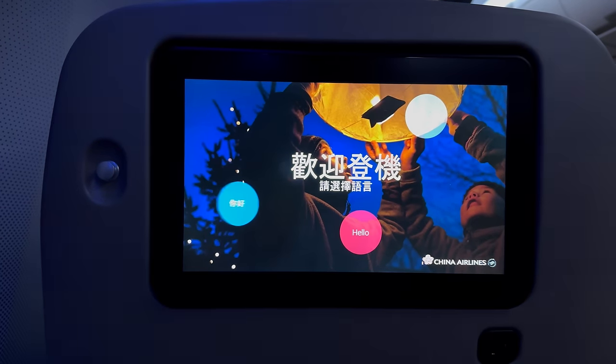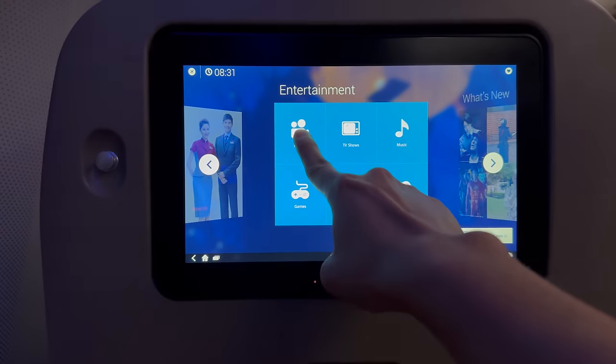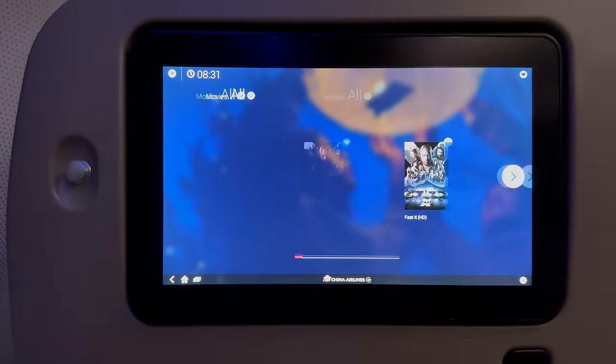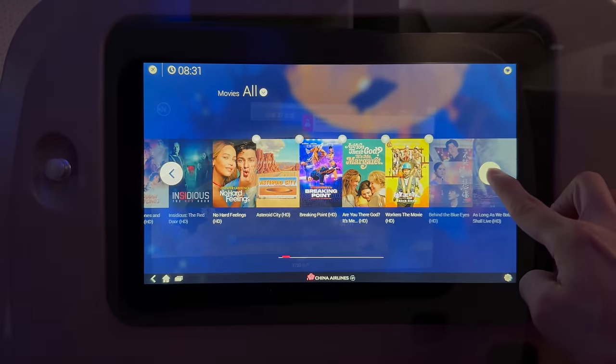We're now airborne and I'll quickly go through the in-flight entertainment. You can choose English, traditional Chinese or Japanese. There are over 23,000 hours of content to browse through, including many, many new movies. You won't get bored.